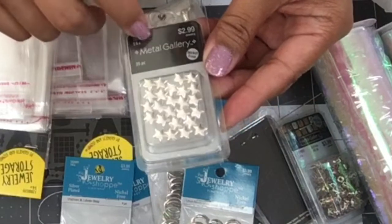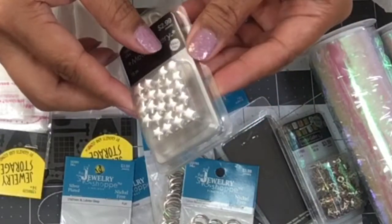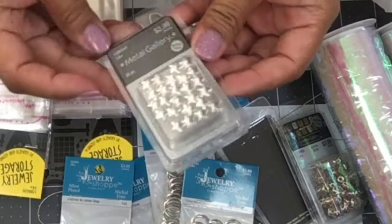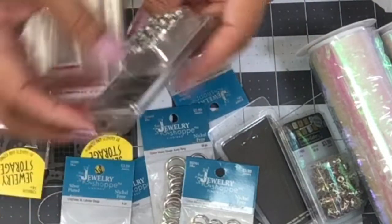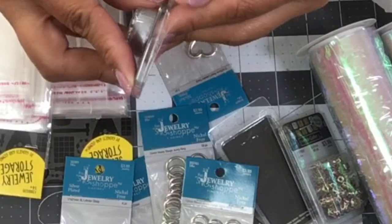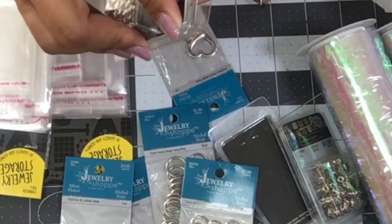There's 25 pieces in here. They are beads. Like, I think they are. I guess. Why not? Let me just open this up.